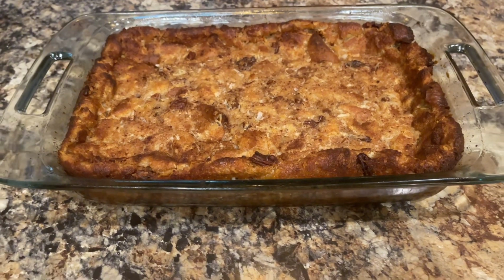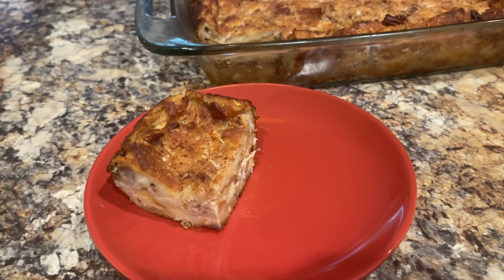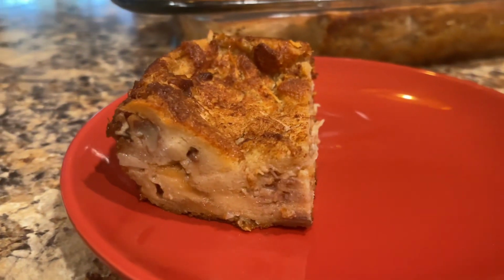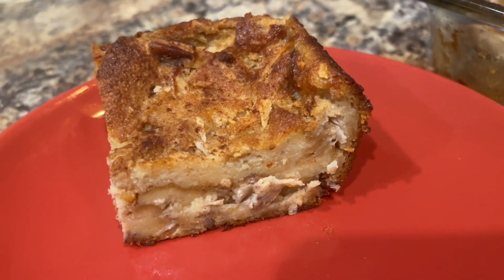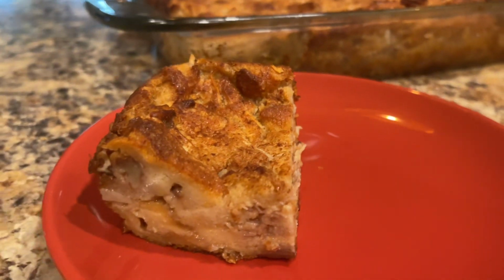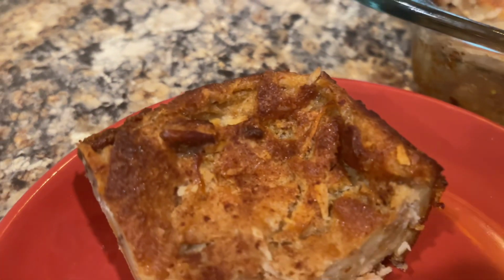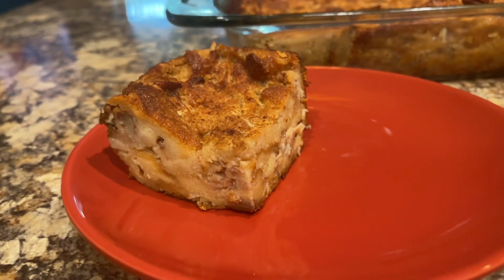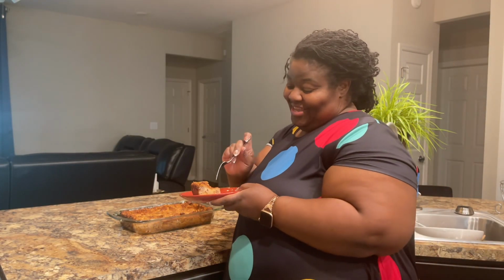I am going to cut me a piece and go in on it. Yes. Okay, you guys. So here is the bread pudding, now that I have cut a piece. Don't you jump through this TV screen or this computer screen. Don't jump through your phone now trying to get this. Only if you guys could smell this right now. Oh my God, it smells so good. I am going to go in and taste it. Okay, guys, now I'm going to taste it.